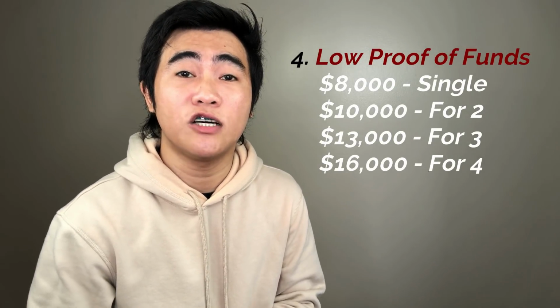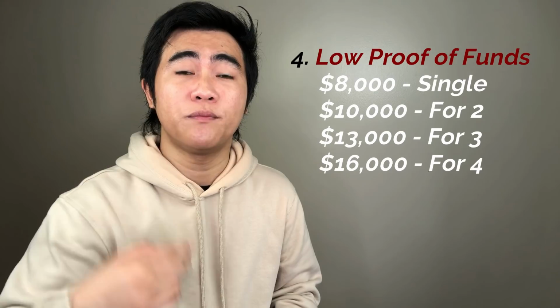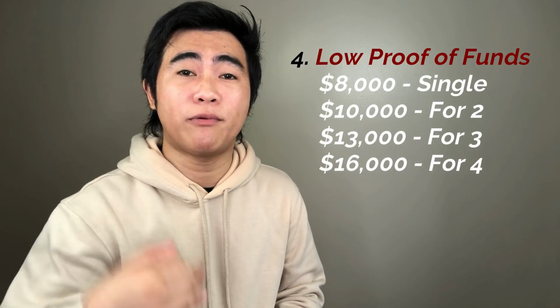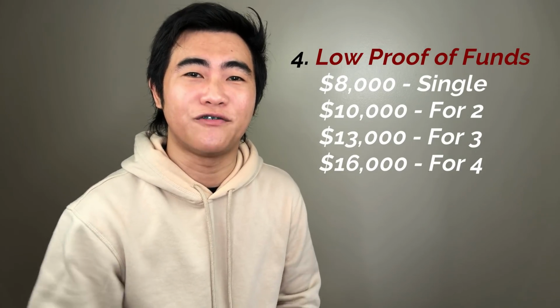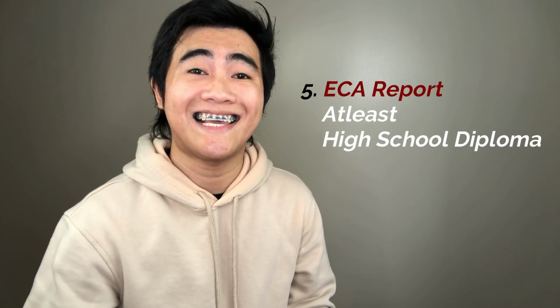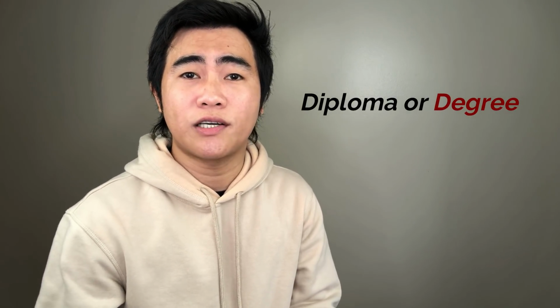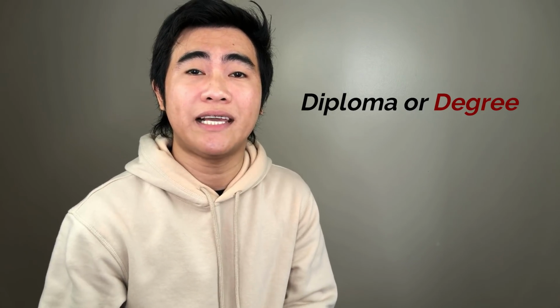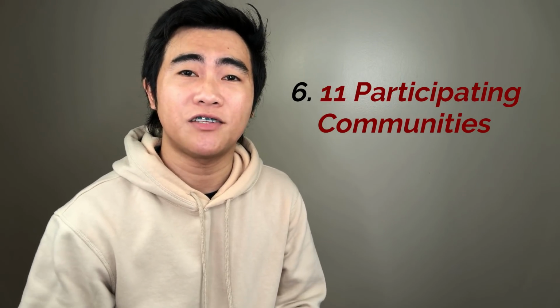Fourth, this program accepts very low proof of funds as low as 8,000 plus for a single applicant, 10,000 plus for 2, 13,000 plus for 3 people, and 16,000 plus for 4 people, and so on and so forth. Fifth, this program accepts education credential as low as a Canadian high school diploma. So your ECA report guys can be anywhere from a high school diploma, a bachelor's, a master's, a PhD degree, and so on. Sixth, there are 11 communities participating under this program.